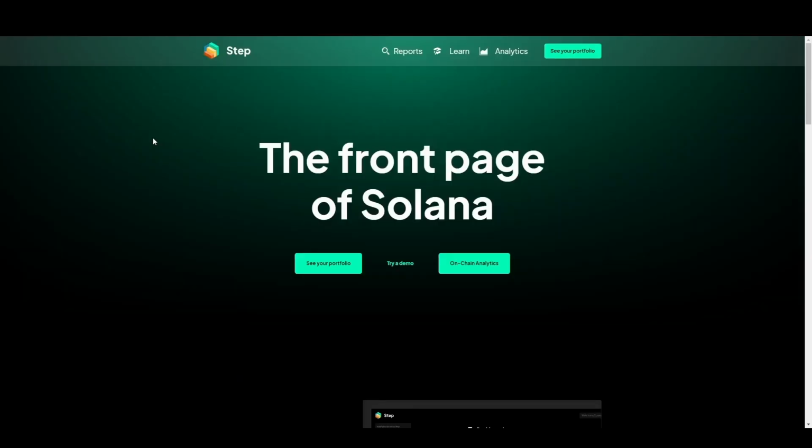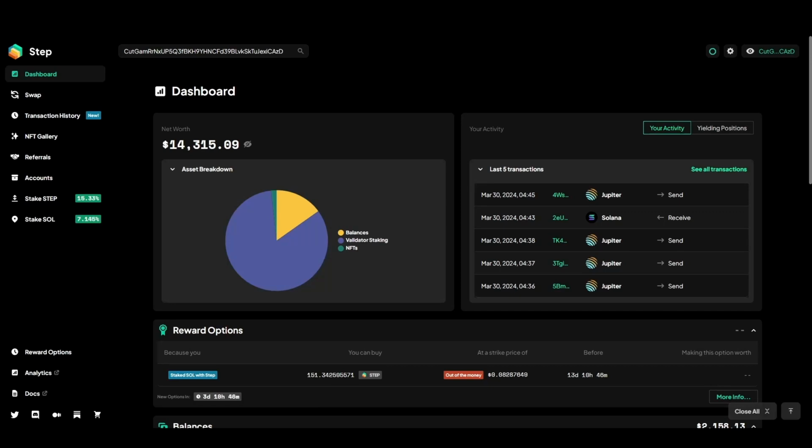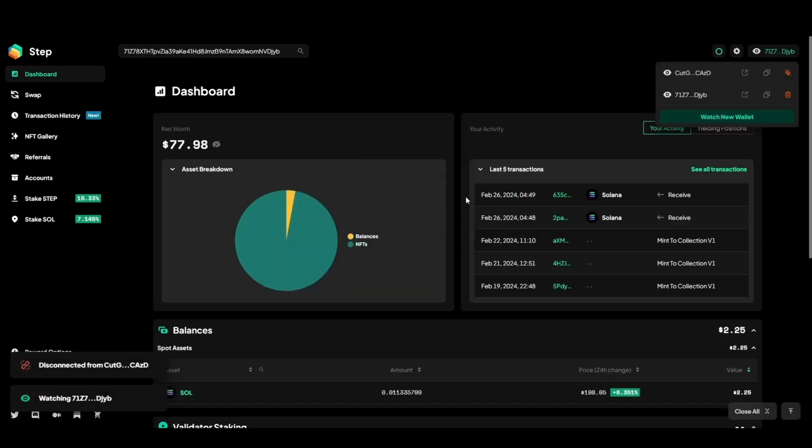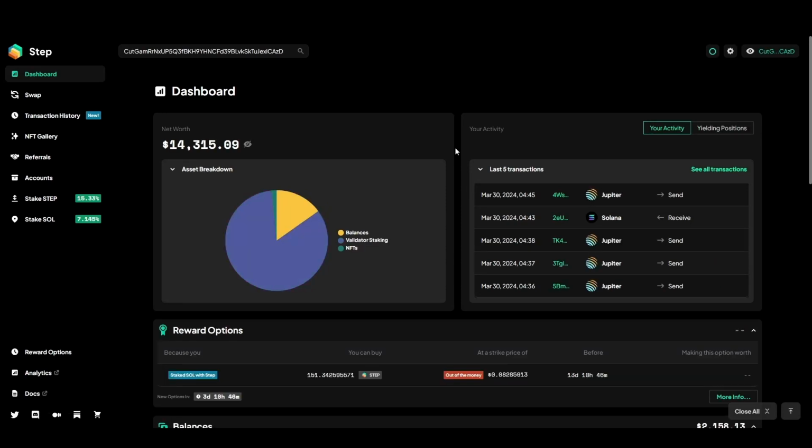Now, Step has a website, so I quickly want to look at this. They advertise themselves as the front page for Solana. You can do a lot of different things on Step, but the main thing I want to do today is see your portfolio. What this allows you to do is basically copy and paste your wallet addresses into Step, and you can have a breakdown of all of your different accounts, how much your NFTs, stakes, and balances are worth. Now, it is a pretty cool interface.